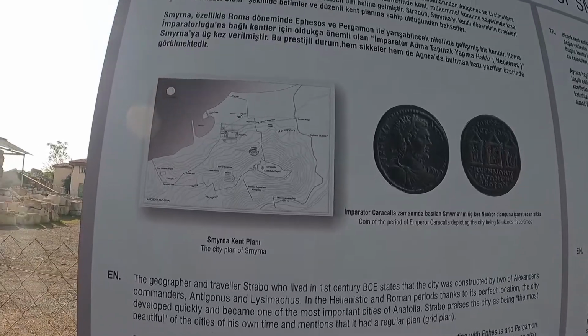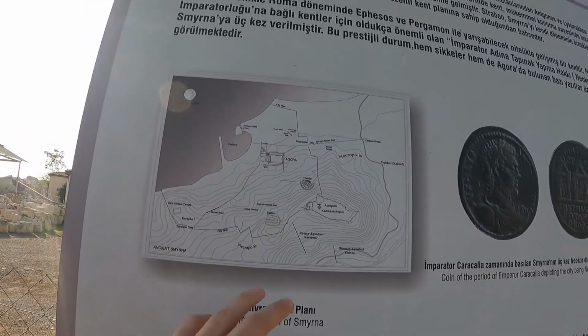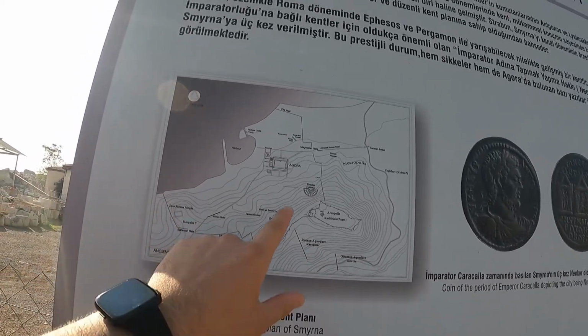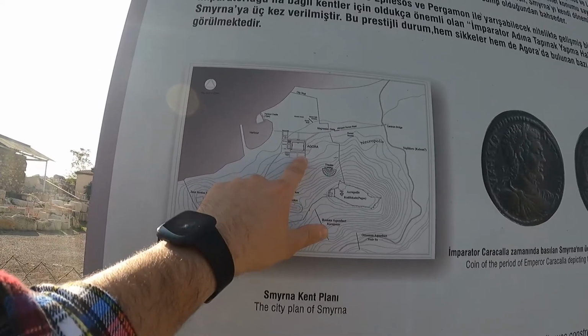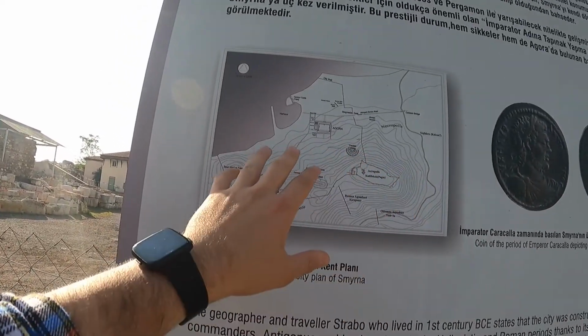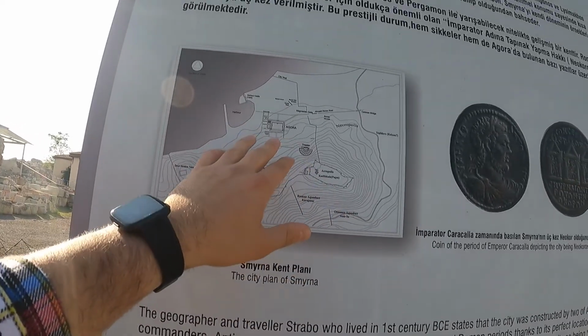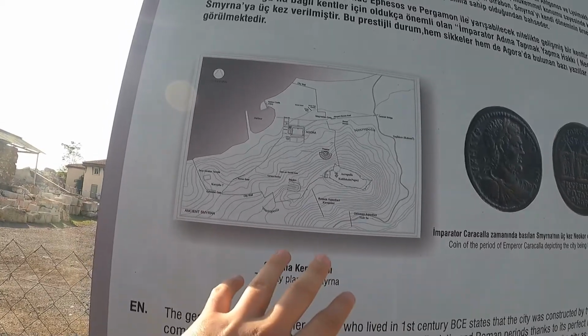Right guys, we can see this is the city plan of Smyrna, Izmir, and we can see how it was arranged. We have the Agora, which is the place we are in right now. Agora is pretty much where the Basilica, the judging system was, the lawyers would come as well, so it's pretty much the city center of the ancient city.